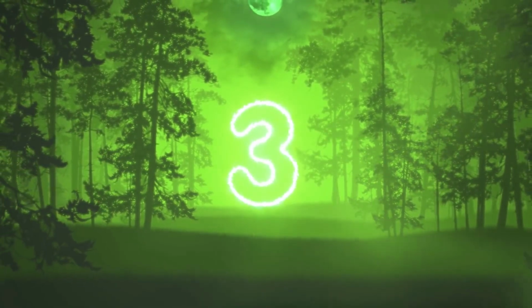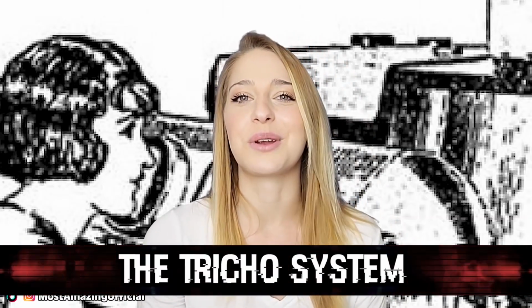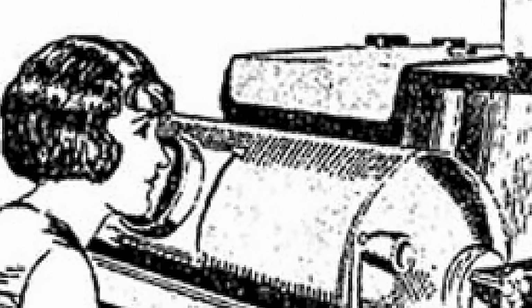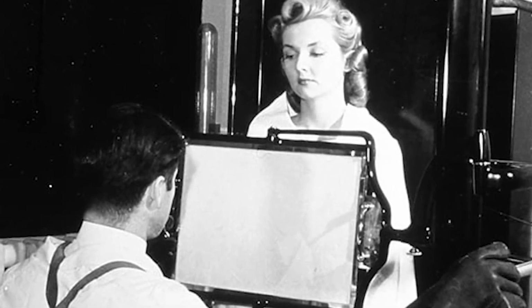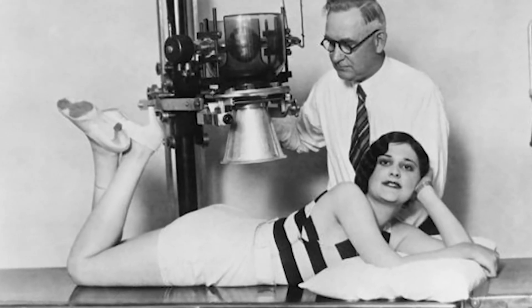Coming in at number 3, we have the tricho system. There are plenty of ways to get rid of hair in places you don't want them to be. There's waxing, shaving, electrolysis, but this one invention deserves to be mentioned just one more time before we let history completely forget it. Never do this again. The tricho system was a hair removal device that became a must-have in every salon in the 1920s, and it actually worked. It would remove the hair painlessly and effortlessly.